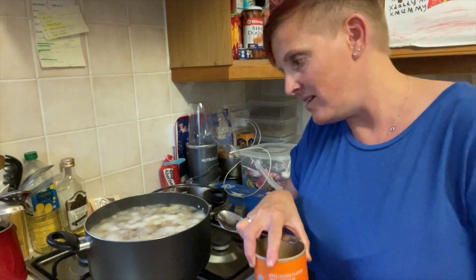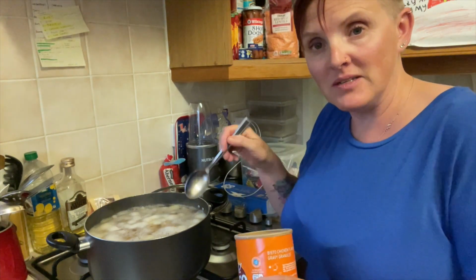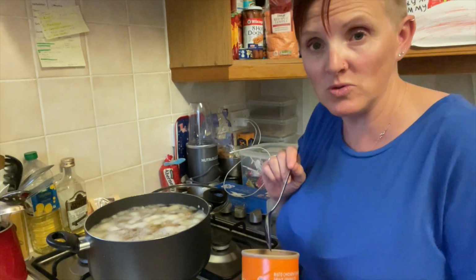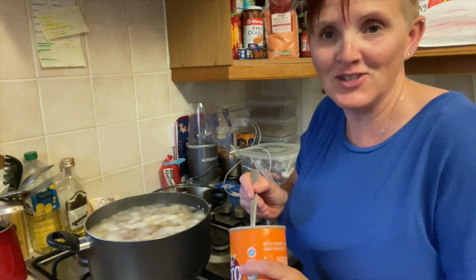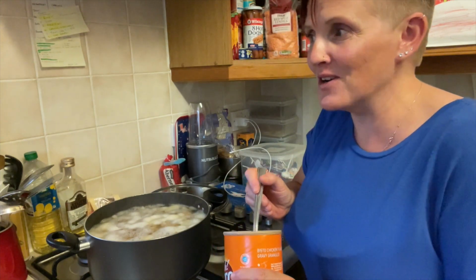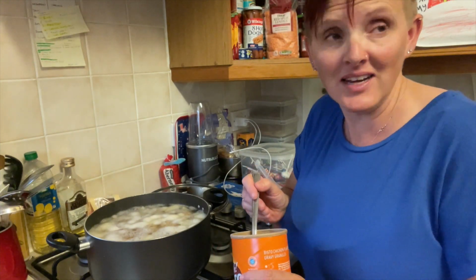Right, so this is the bit where I bung some stuff in to make it taste nice. Not just water and vegetables. I don't actually know what you're supposed to put in for stew. It's looking at me as if to say you're not going to win any cooking awards. But it tastes nice. It does taste nice.